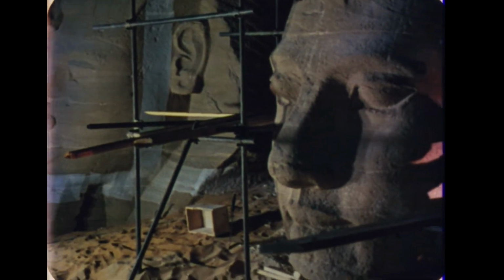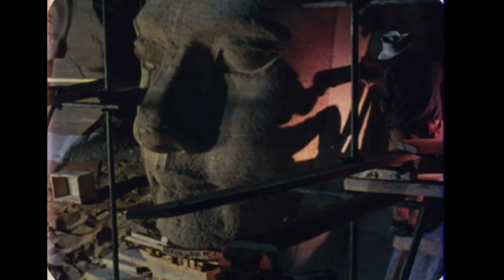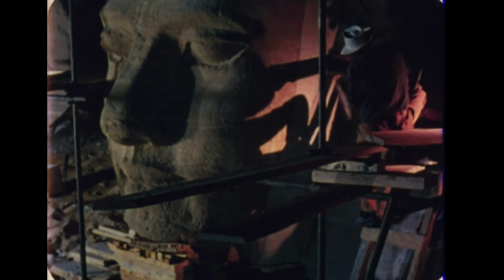When the faces of the figures were cut, work had to proceed continuously, day and night. If there'd been any interruption in the sawing, the soft rock, interspersed with hard seams, might have crumbled due to changes in tension.